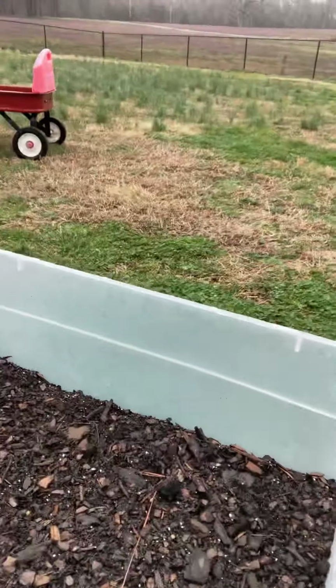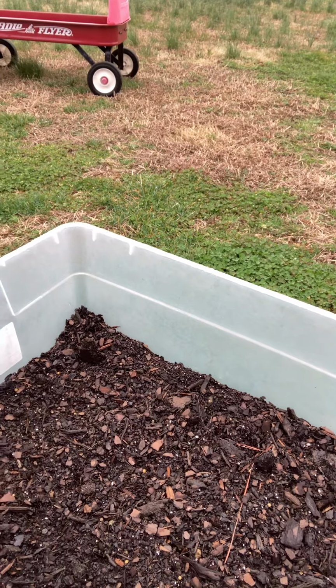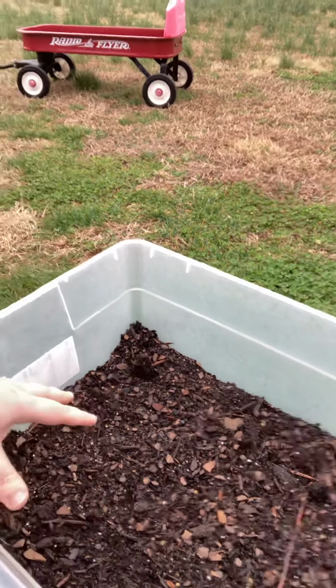So this is just a plastic container. All I did with this was punch several holes in the bottom, because this doesn't have its lid anymore, so it's pretty much useless for me for storage. And I have a lot of these anyway that get broken bottoms and stuff. So if you have a storage container like this one that has a broken bottom and that you've lost your lid for, don't toss it. This is actually a great garden bed for small things.